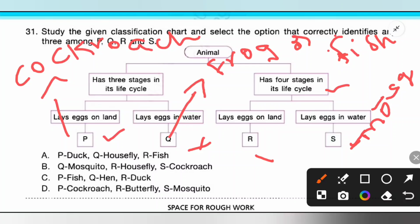B, Q is mosquito, so it is also incorrect. And then C is also incorrect. And then D, P is cockroach. R is butterfly, and Q is mosquito. So option D is the correct answer. Option D: P is cockroach.